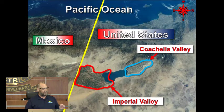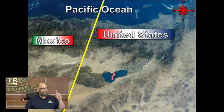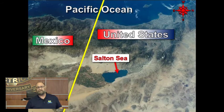Okay, what else can we talk about here? Well, right kind of at almost in the middle of the screen, there's this big blue area here. Does that look familiar to anybody? Anybody know what that is? I put a question mark there. That, in fact, is the largest lake in California. It's right in our backyard, in a way. That is the Salton Sea. Yep, that is the Salton Sea right there.